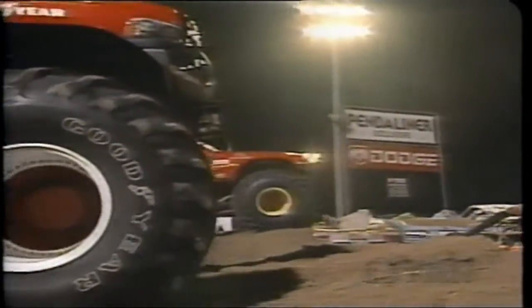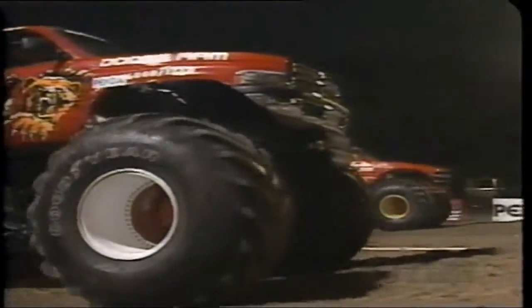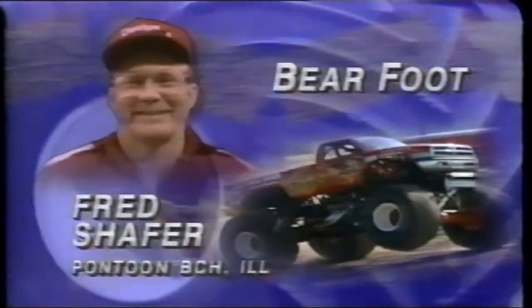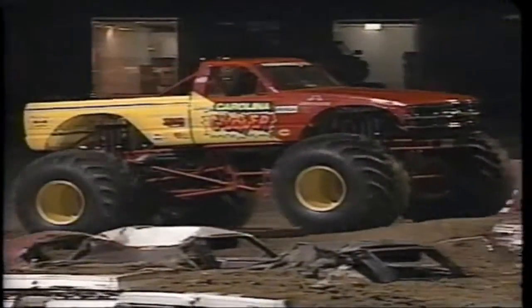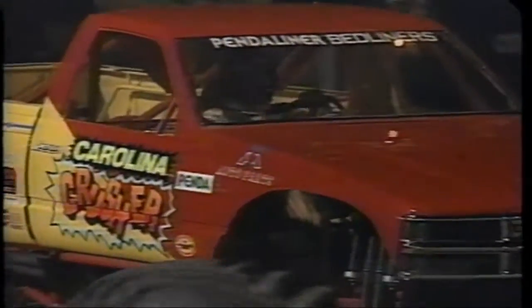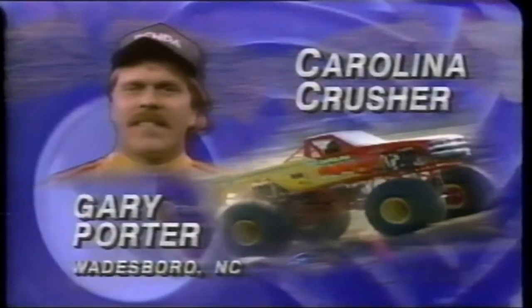Fred Schaefer and Gary Porter. Fred Schaefer in the barefoot Dodge and the big Dodge Hemi here in the near lane. The far lane, the privateer, is Gary Porter. There's a look at Fred Schaefer out of Pontoon Beach, Illinois. Lane choice goes to the quickest qualifying time. We opened the show telling you about how dangerous the right lane was, but all the quick qualifiers are indeed going to the right lane, exactly opposite of what happened last year.